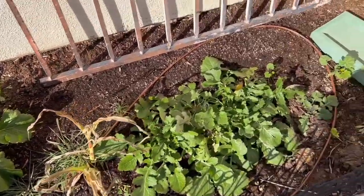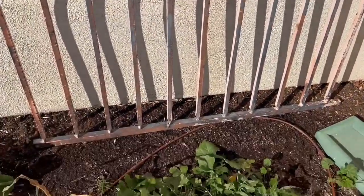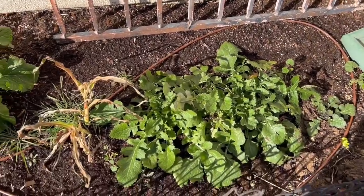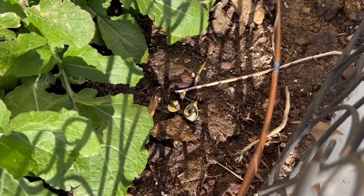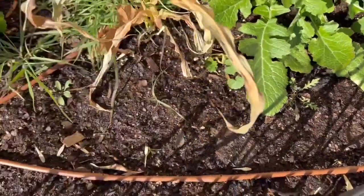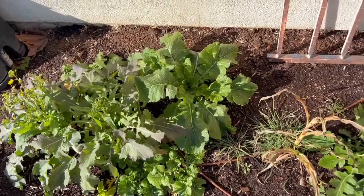I have other things set right here, like this trellis, so I can grow peas and start planting some other things here. I have tulips popping up here as well from the extra bulbs that I had that I planted there.